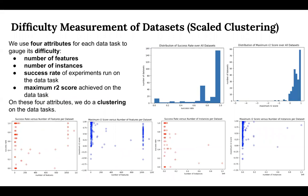We are also interested in the relationship between the performance of AutoML systems and the difficulty of datasets. In order to gauge the difficulty of datasets, we use 4 attributes: number of features, number of instances, success rate of experiments run on this specific data task, and maximum R² score achieved on the data tasks. And on these 4 attributes, we do a clustering on the datasets.